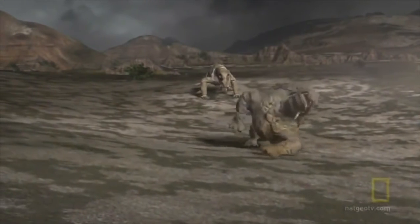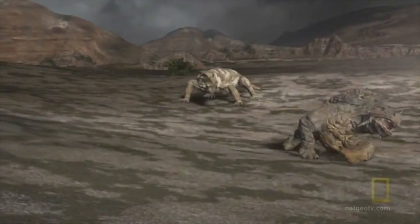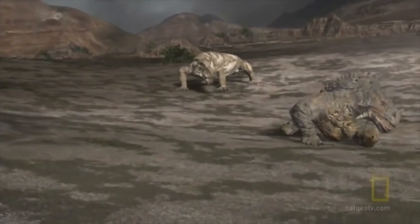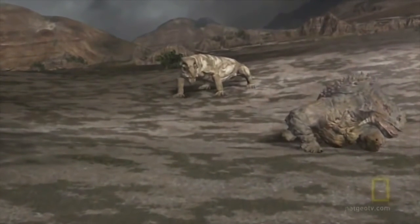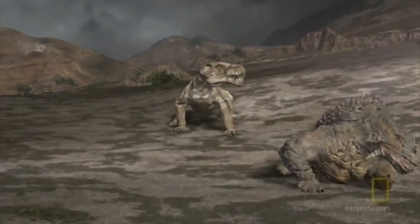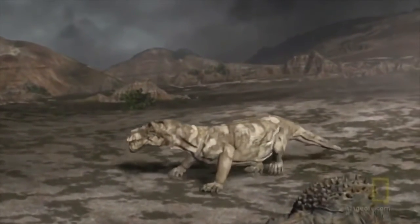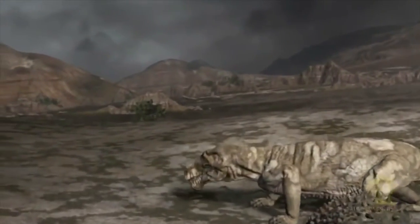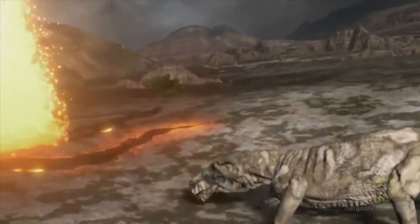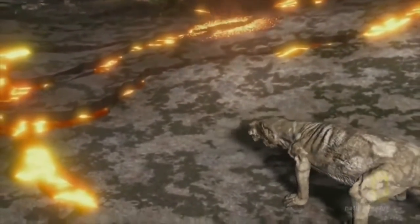The Gorgonopsid's saber teeth wound the Scutosaur. Predator watches as its prey grows weak from blood loss. But before it can make its final move, something strange happens. The ground gets hot. Enormous pressure builds beneath the surface, and lava spews into the air.